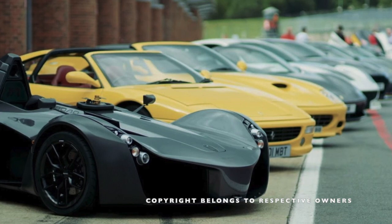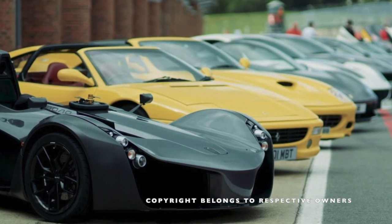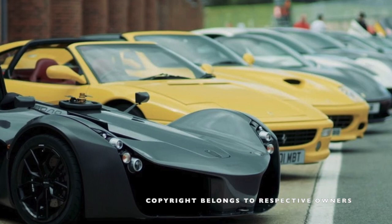Again in a stone grayish color, Gordon has a BAC Mono. The BAC Mono is really an open wheel race car like car for the road and the track.